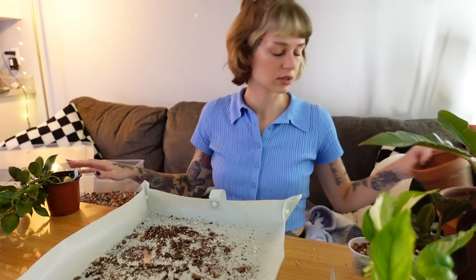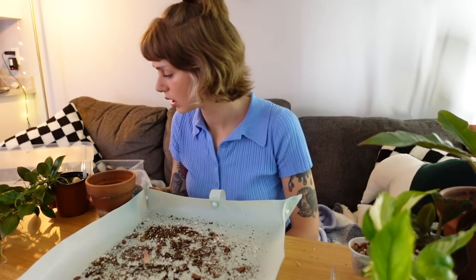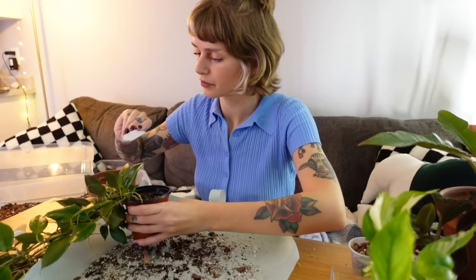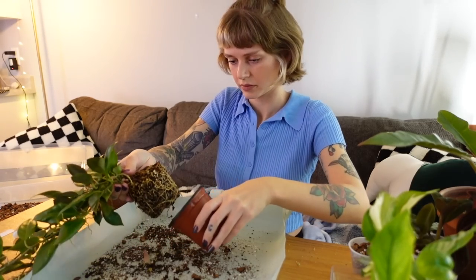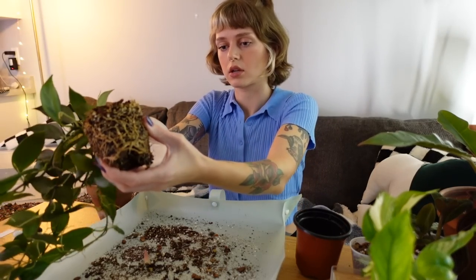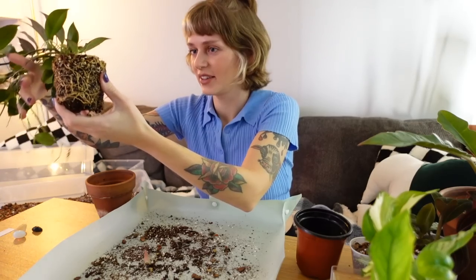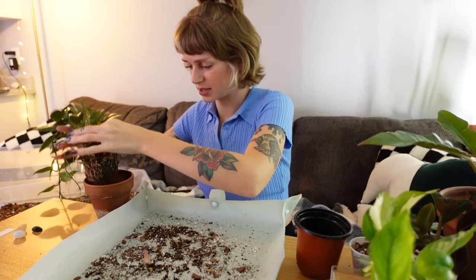Okay, we're gonna move on to the last one, but I think it might not need that much of a bigger pot. Let's just open this up. Let's pull this out first. Oh, yeah. It's literally just one chunk of roots. Look at that. Oh my goodness, it's so rooted. Okay, let me see how big of a difference this is. No, that's pretty much the same size.